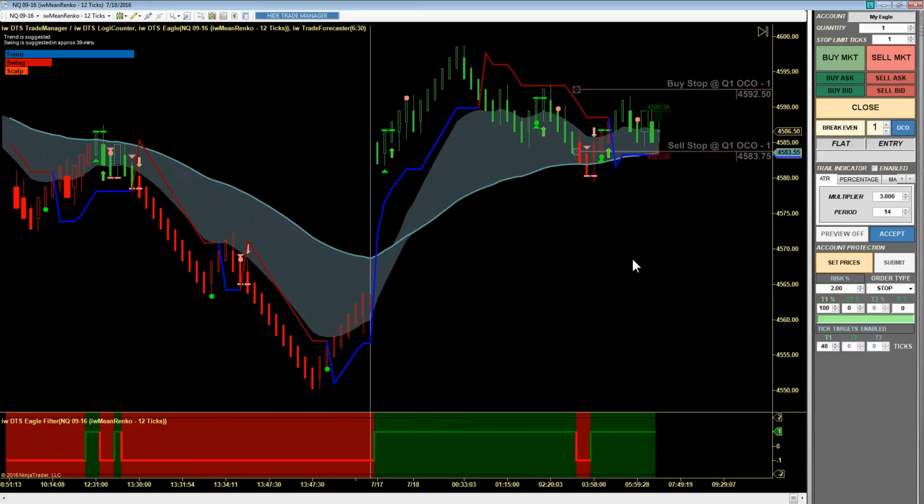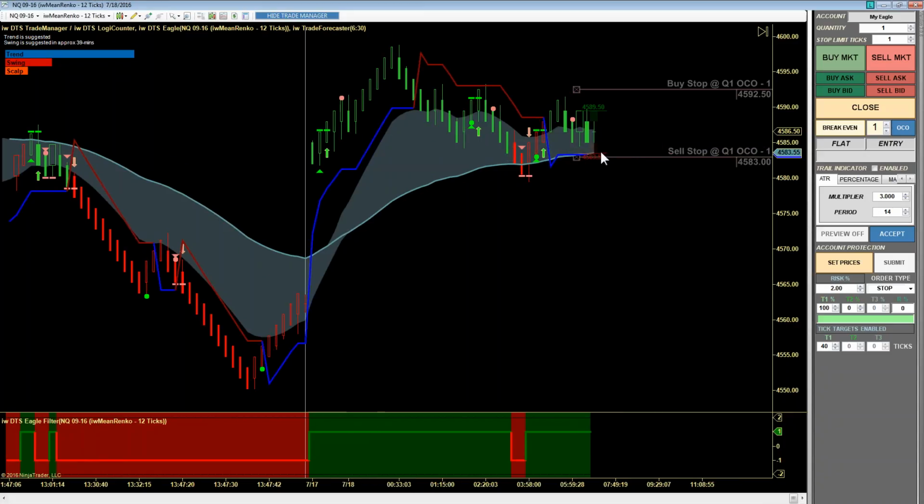We're just stuck. One bar, just a tight little sideways range. 1, 2, 3. Yeah, we're printing 4 bars on precisely the same latitude. In fact, what I'll do is use my logic counter and just allow for the width of this bar.